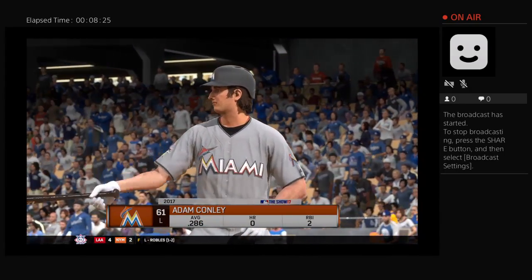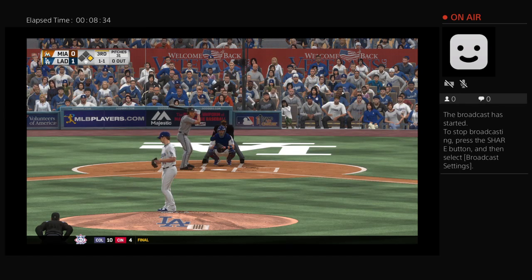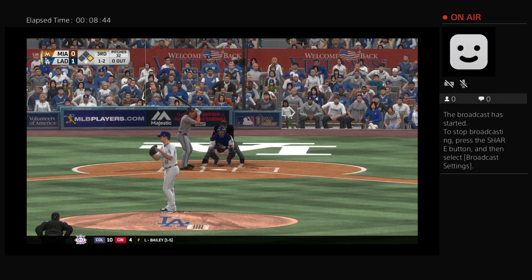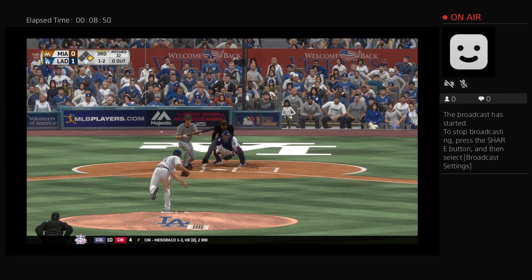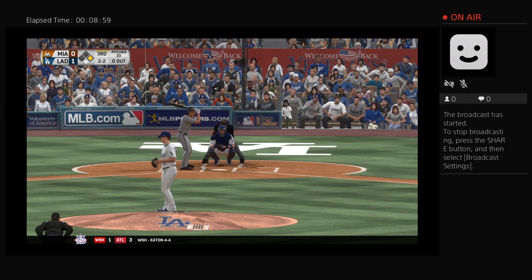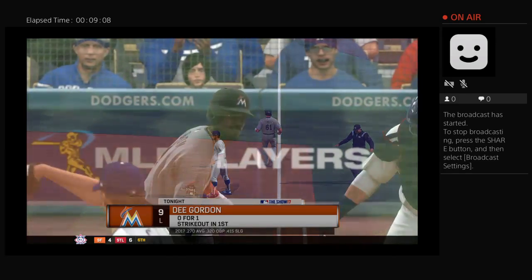Striding in, Adam Conley. And we'll likely see him square around to bunt. Nobody out, runner on first. Now a bunt attempt here, but this will get foul. It's a ball and 2 strikes. And he pulls this one back in time. 2-2. Now a bunt attempt here. One there. The relay not in time as he beats the throw by a step.